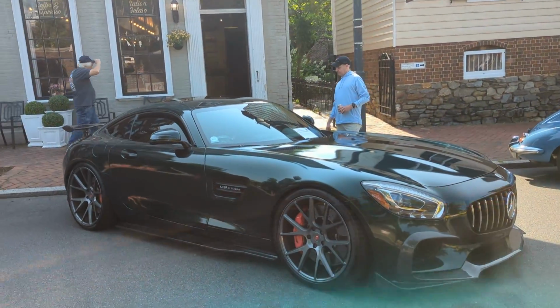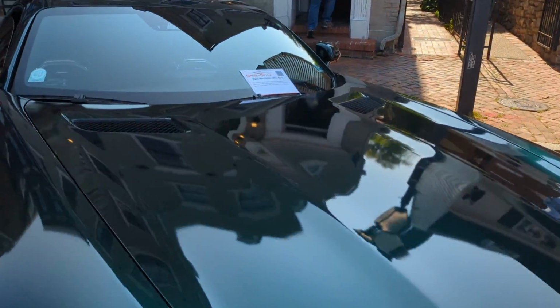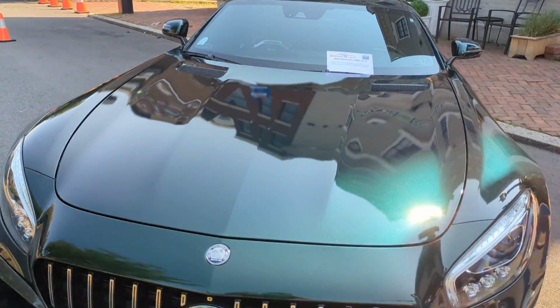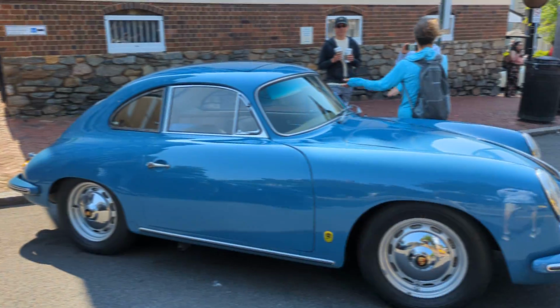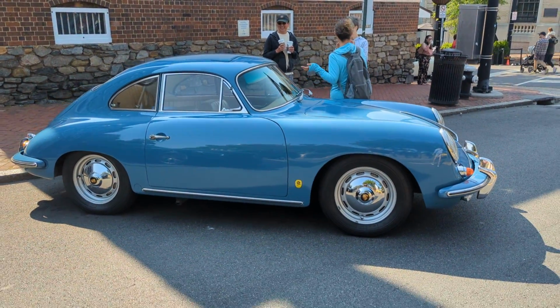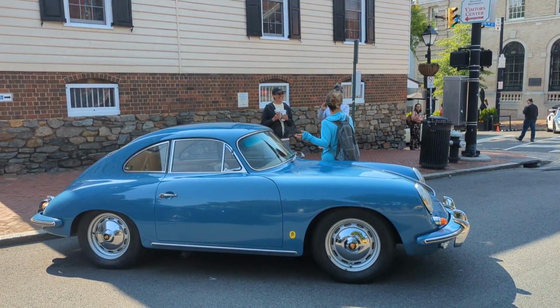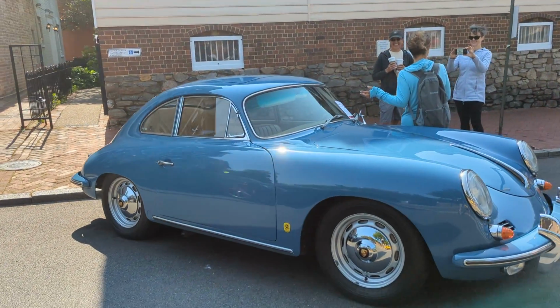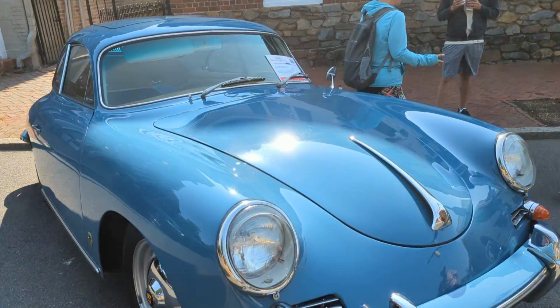V8 bi-turbo Mercedes here. Really cool. Modern stuff here too. 2016 AMG GTS. It's a screamer. And this one here, beautiful 356. If you want to see a full driving review, just Google Drivin Ivan Porsche 356. And I have a full driving review of this beauty. Not this exact car, but one very, very much like it.